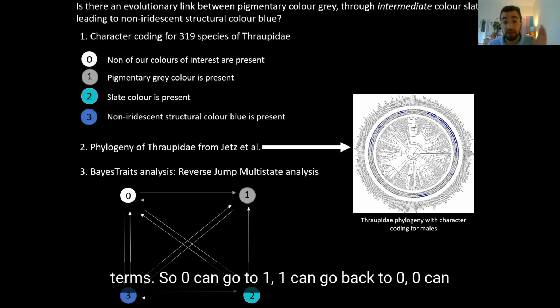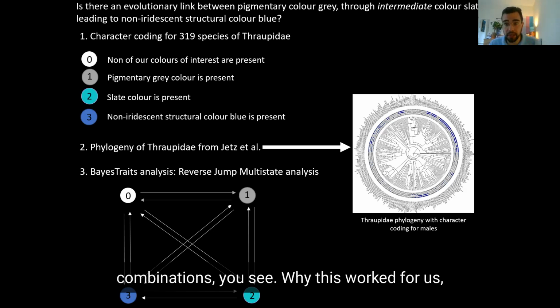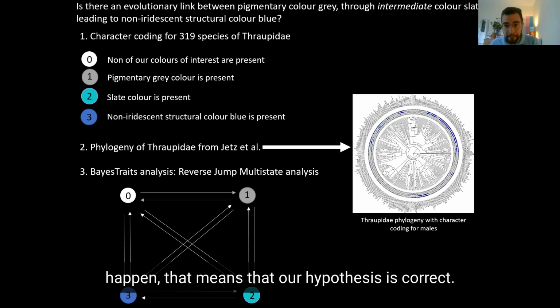evolutionary terms. So zero can go to one, one can go back to zero, zero can go to two, two can go back to zero. And all the other combinations you see. Why this worked for us? Because we feed it into the algorithm, and if it turns out our hypothesis as present, as likely to happen, that means that our hypothesis is correct.